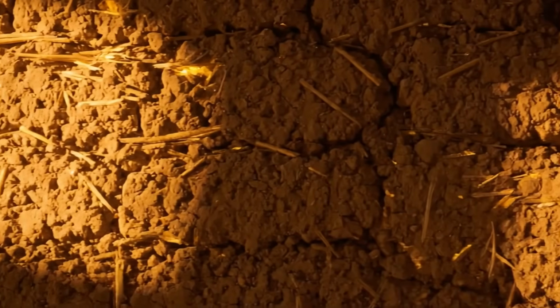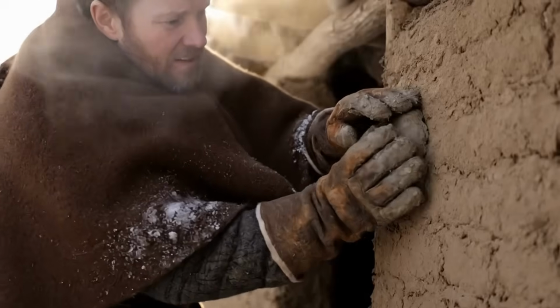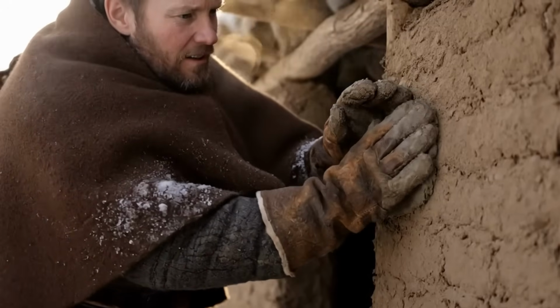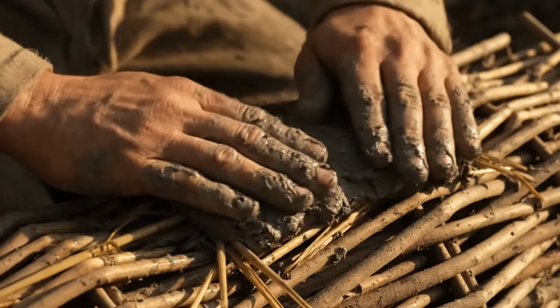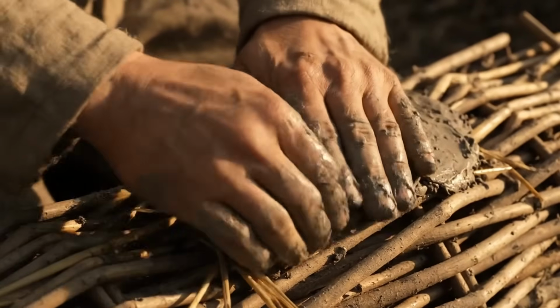In case of mechanical damage, any section of the wall could be easily and quickly cut out and replastered by hand, using the same affordable local materials without hiring specialists. Repairs did not require significant costs and could be carried out by the homeowner himself in a day.